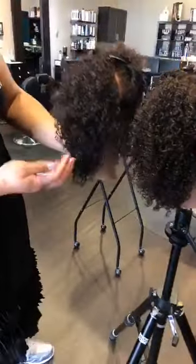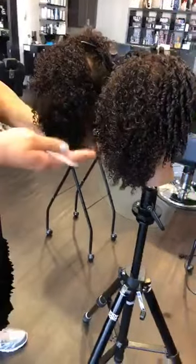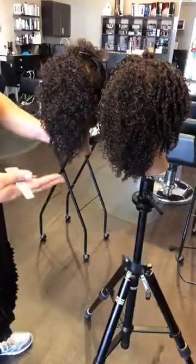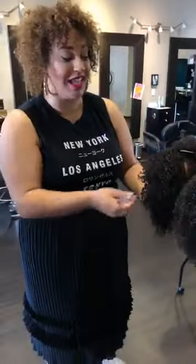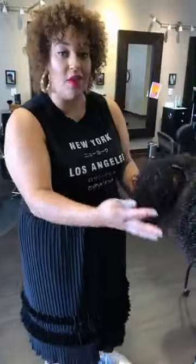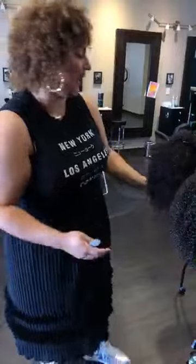Yeah, but what's really cool is that this is essentially the same head of hair, right? So even in those two different methods of drying the hair, you can create something totally different. That's really fun to be able to show your guests that, hey, if you want more volume, diffuse your hair. If you want something a little bit softer, less volume, a little smaller, then go ahead and air dry it.